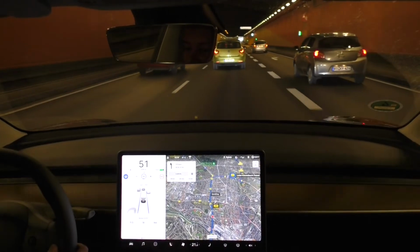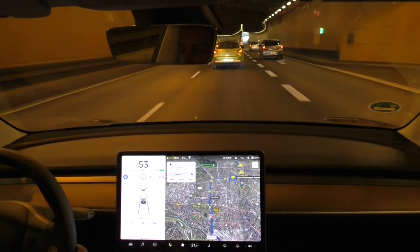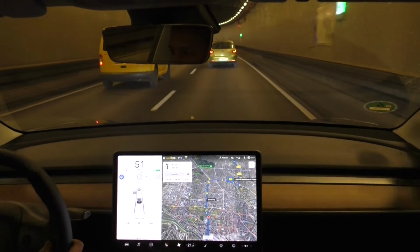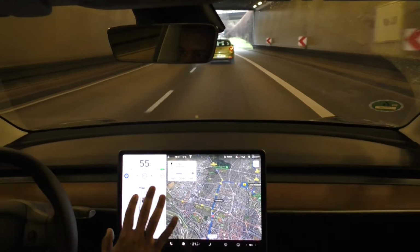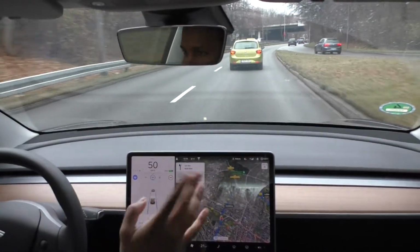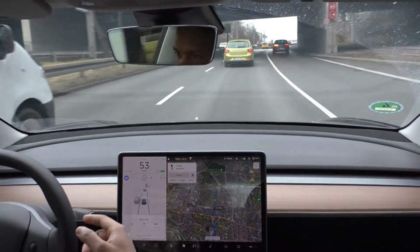I drove 11.5 kilometers. I drove for 18 minutes. The consumption so far is 166 watt hours per kilometer. I am inside a tunnel. In Munich there are many of these tunnels. So yeah, just cruising along. The speed limit here is 60 kilometers per hour. But there is a lot of traffic even though it's a Sunday, so we are just cruising around 50 to 55 kilometers per hour. Yeah, so I will keep driving and give you more updates a bit later.